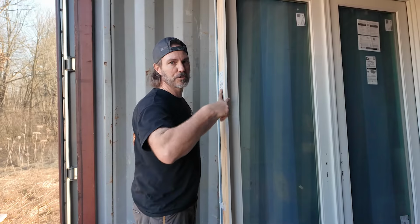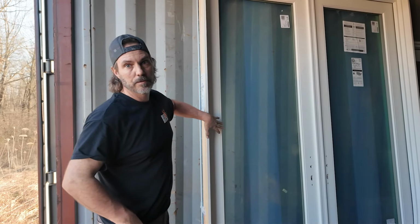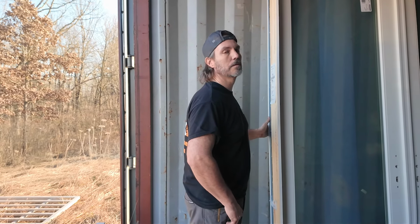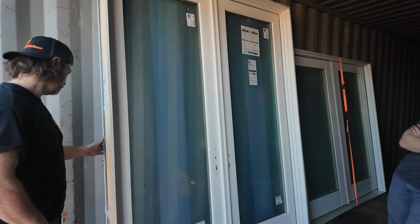Mm-hmm. 8 foot. But that was in brown, right? Mm-hmm. So I think the white was cheaper. Oh. You couldn't get brown interior. Oh. It was white interior, brown exterior. Okay. So I guess we're going to be painting it anyway. Just be painting both sides. Because we don't do white on the farm.